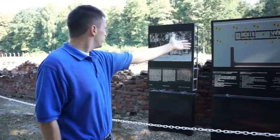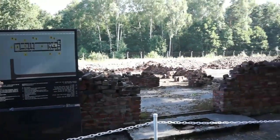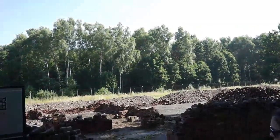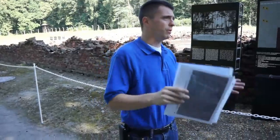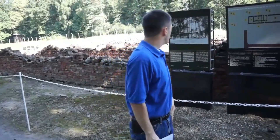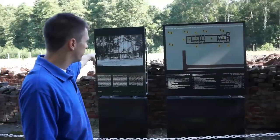Okay, guys. This is crematorium number 5. It's identical twin crematorium number 4. It's right over the other side, which we'll walk to in a couple minutes. These were built together. They were built in 1943. If you look, there's an original picture of the structure. The trees are all around it, as you can see.